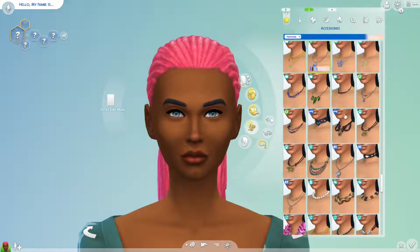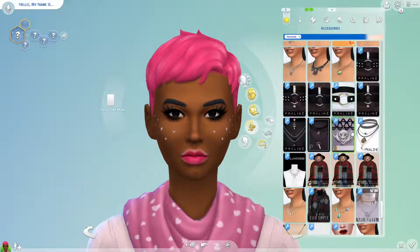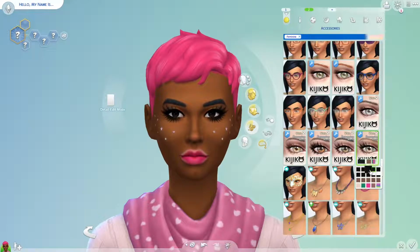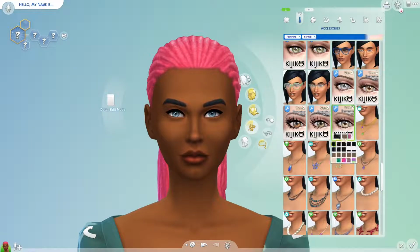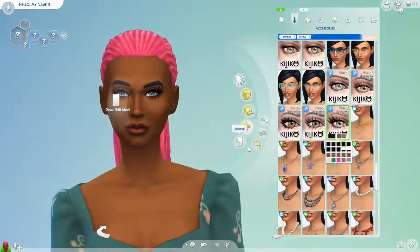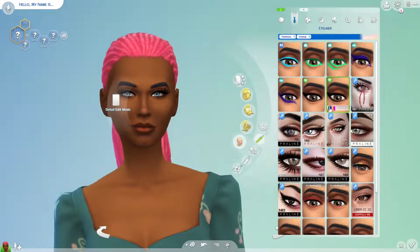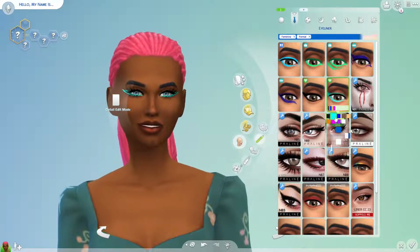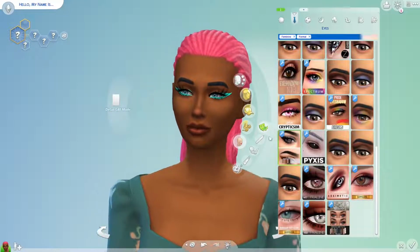What eyelashes did I give you, girly? I know they were like really long ones. Okay, they're up here. They're these ones. And they're the last. Oh, second to last. There you go, my queen. And here you go. Okay, let's go ahead and... Is that... Okay, that's very vibrant. Very, very vibrant. Okay.